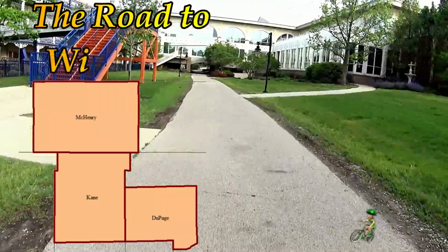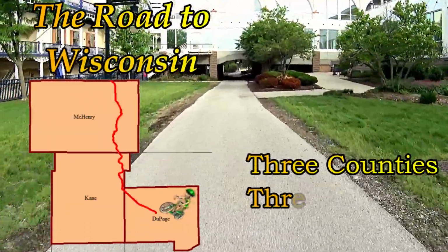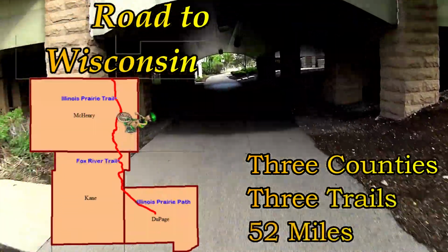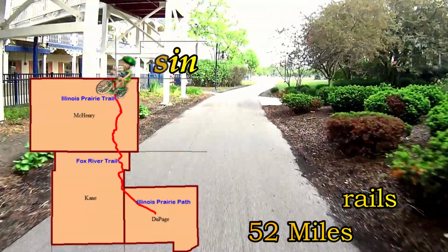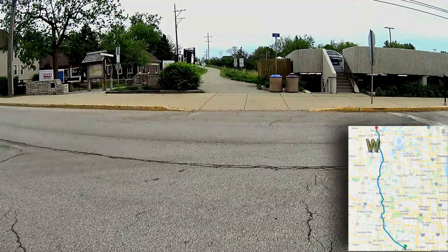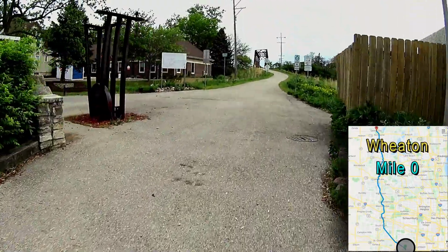Welcome to Trails from DuPage, where we explore the many great biking trails in DuPage County and the surrounding counties. Today we're going to look at a route that runs from Wheaton all the way to the Wisconsin border. It's actually easier to ride to the Wisconsin border than it is sometimes to ride around town.